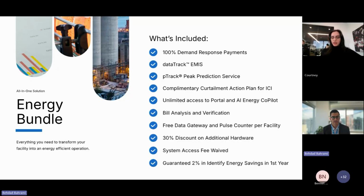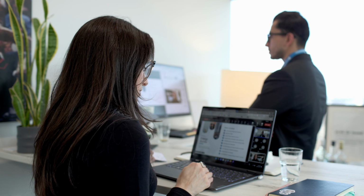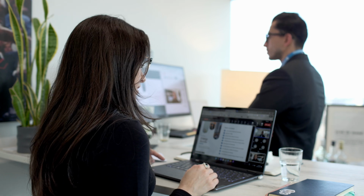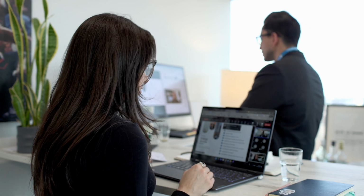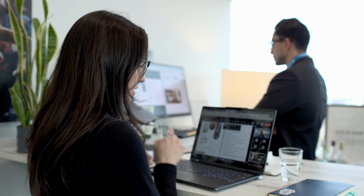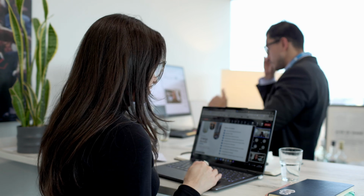But just to go over what's included in the bundle. As I mentioned, the demand response service is included. Typically, as aggregators, we do take a bit of a fee or a percentage split of the earnings, but if you go for the energy bundle package, you would actually receive 100% of those demand response payments from the ISO. Additionally, you would get the DataTrack EMIS system, and then additionally the PTrack peak prediction service. And both of those are within the same portal, so very easy to access. You literally just go from one icon to another icon to access those different services.